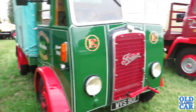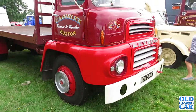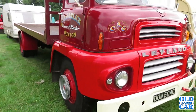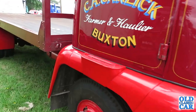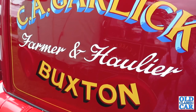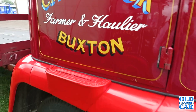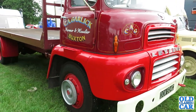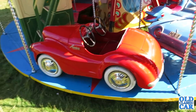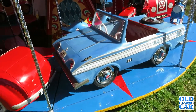Again, like most of the vehicles, well, all the vehicles here, really well turned out. And a Leyland C-Reg 1965, in the livery of an operator from Buxton, over in Derbyshire. The Austin J40 and a Ford Corsair pedal car, well, not pedal car, a fairground ride.